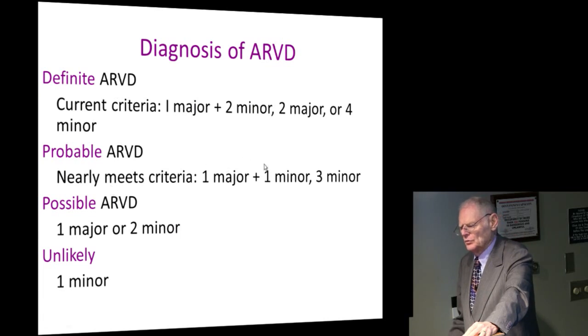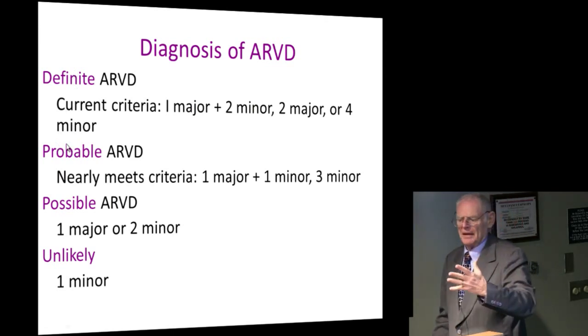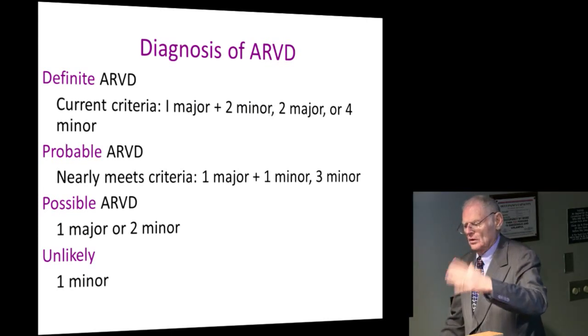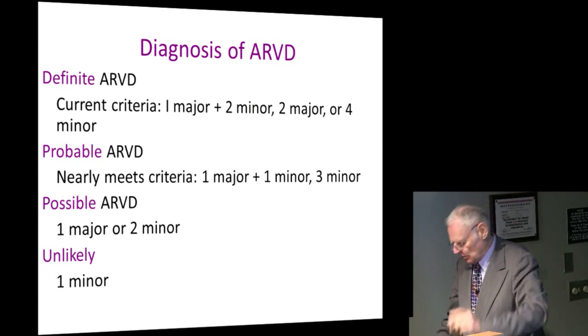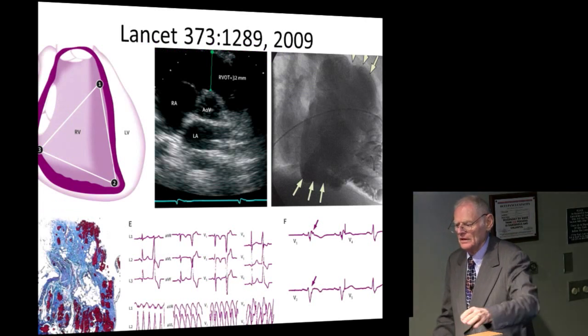If you have one major, one minor, or three minors, it's probable. So these are the kinds of things that we need to struggle with. I'm sure that as the genetics get better, we'll probably be able to identify all the ones who are genetically involved, and then we don't need these diagnostic criteria. But this is what we have to deal with nowadays.